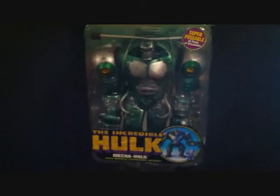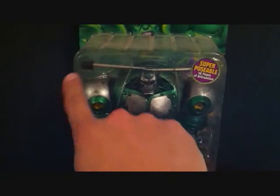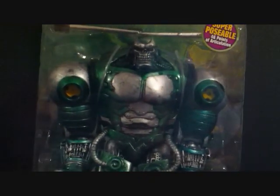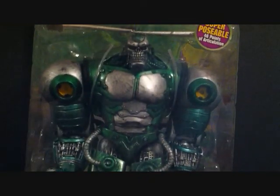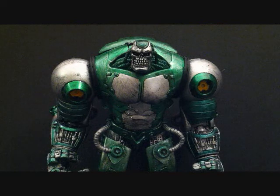So you can see the proof of purchase. Marvel Toy Biz. This figure is so nice. I don't even want to take him out of the package, and the packaging is really big. It's really bulky. You can see the two missiles there up top. Really nice figure. But what I'm going to do right now is crack this guy open, and we'll take a closer look at Mecha Hulk. So stay tuned, guys.